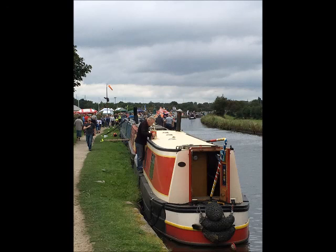Welcome back to the show, and I'm with Mike Clark, who is president of the Leeds and Liverpool Canal Society, and we're on board a fantastic vessel here called the Kennet. And Mike, just tell me a little bit about the history of the vessel that we're on here.